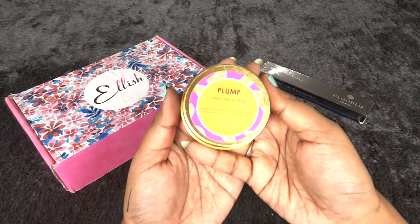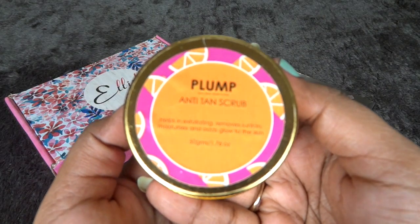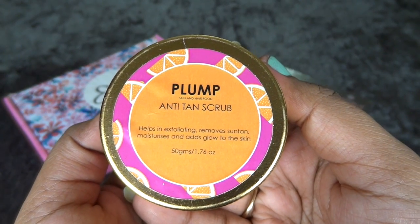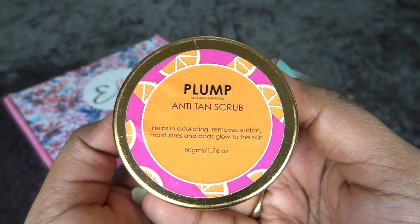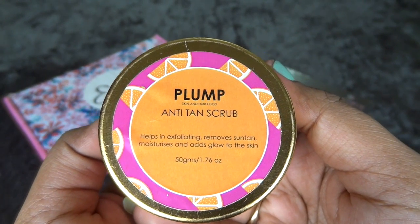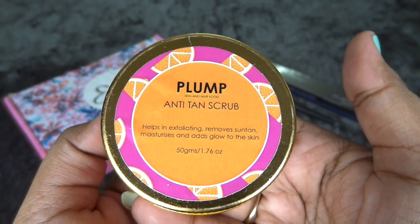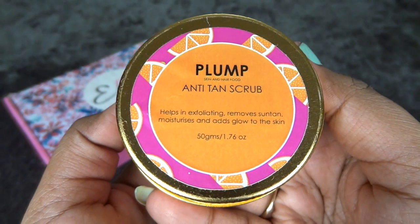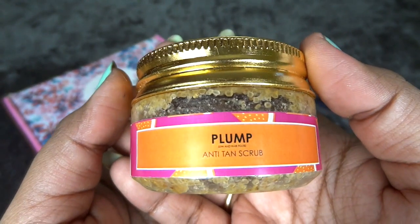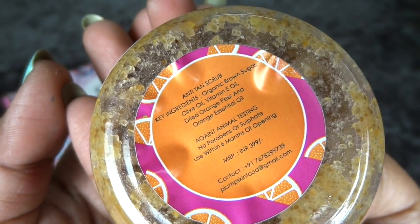Then moving to skincare, we have a product from one of my favorite brands, recent favorite brands I would say. It's new in market and this is a new product. It's the Plum Anti-Tan Scrub. Helps in exfoliating, removes suntan, moisturizes and adds glow to the skin. I'm not sure if I have received it in some other box because I haven't used it yet, to be honest. It's a 50-gram tub, but Plum products are really good. So I'm definitely excited to try this out. And cost is 399 rupees.